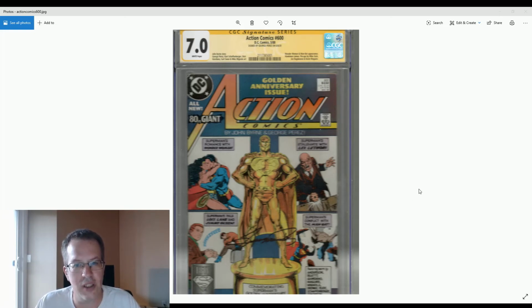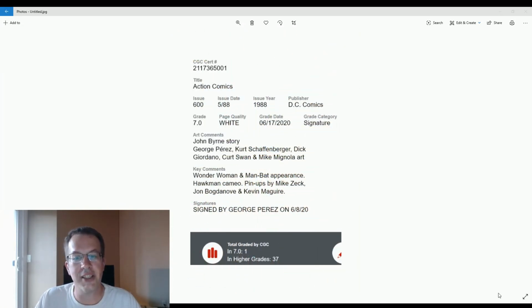Here I'm going to show you the information. You click on the submission, and it shows exactly what's on the top of the slab as well. As you can see, there's a lot of information on the slab, and it shows also the writer and when he signed it, and it also shows my 7.0. There's no other issue at 7.0 that was signed. Just little old me, and there are 37 higher grades of the signature series, I'm assuming, because there should be higher grades universal. So let's go check.